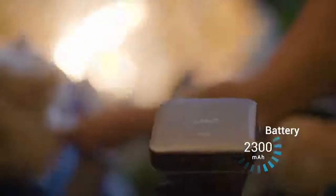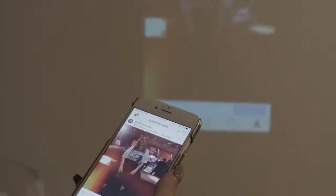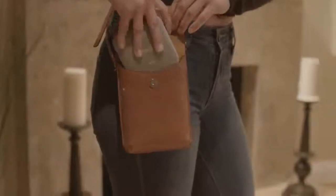Powered by the most advanced battery technology, Air delivers 2.5 hours of continuous video on a single charge, enough for a full-length movie. Plug in your favorite speaker, and you've got a mobile movie theater to share your movies and TV shows with your friends wherever you want. With Liavs Air, no matter what you do or where you are, you'll have a pocket-sized entertainment system right beside you.